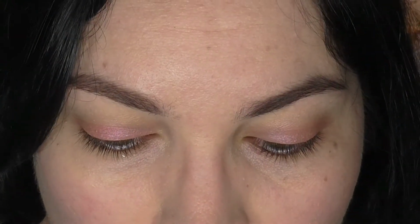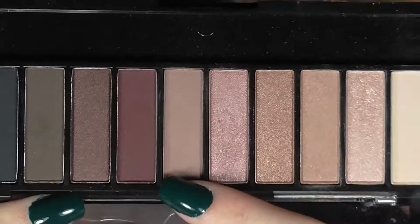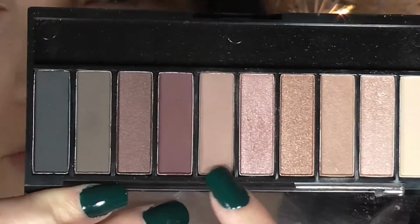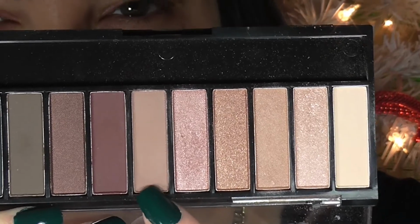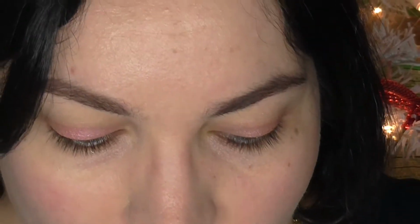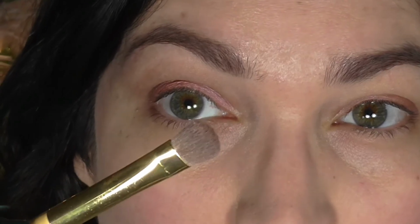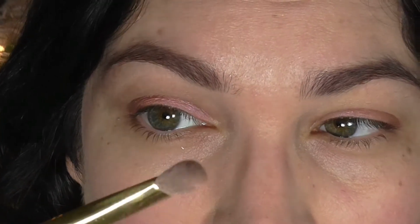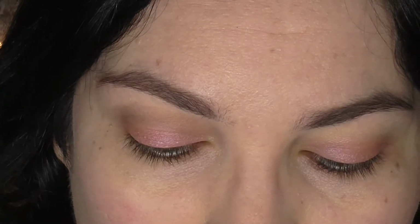So for the next one, I'm going to apply the Wet n Wild Nude Awakening palette, and I'm going to use this one particularly as my transition color. It's right in the center of the palette right here. It's kind of a lighter brown color, and I'm just going to apply that all over my transition area, and then I'm going to go ahead and go back in and do all the detail work. And for the brush, I'm just using a small applicator one. You can find a ton of really great brushes from Eco Tools if you're curious.